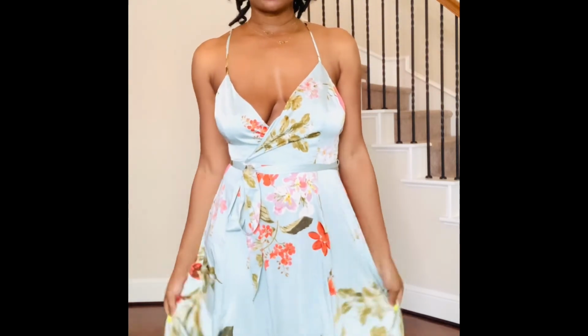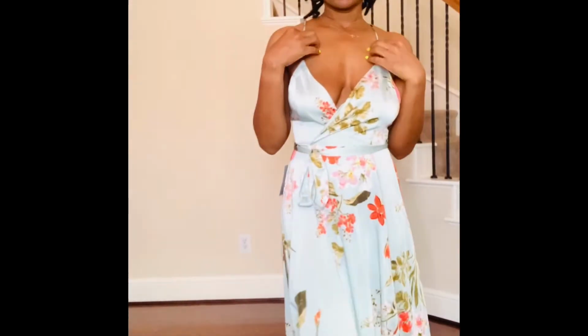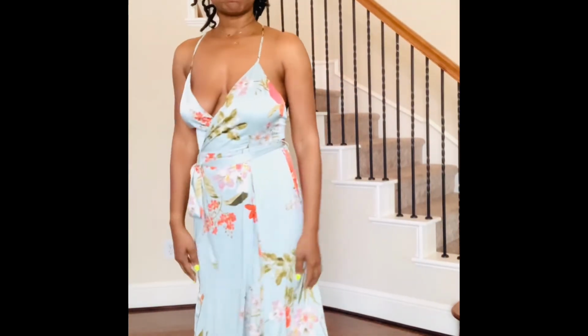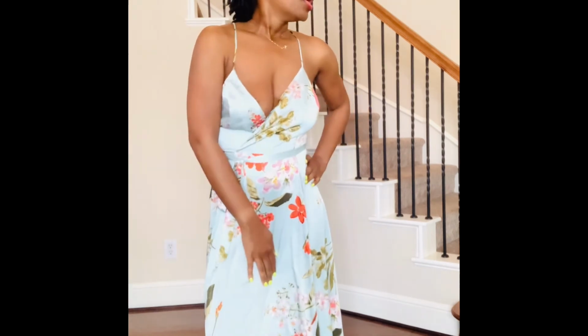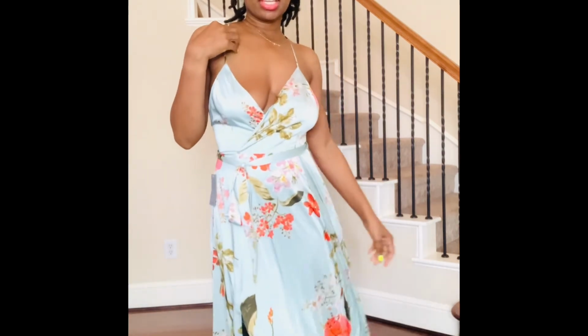So pretty much everything in this box is probably gonna go back. I don't know, I'm gonna keep playing with it. I'm gonna wait till my partner comes home and try it on for her and see what she thinks. But I know she's gonna tell me to keep the bag, because I am an accessory purse girl. So let's just see.